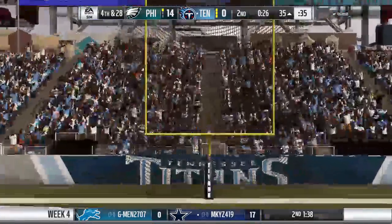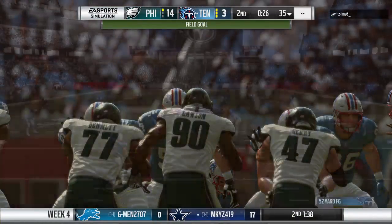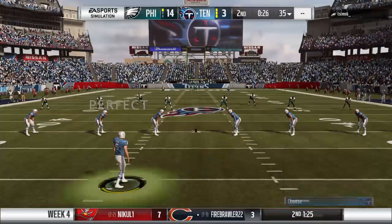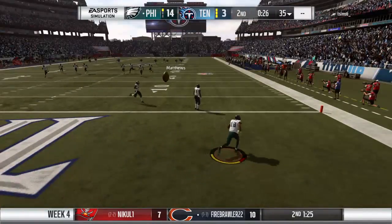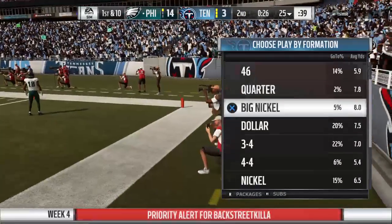And Succop will put this one right through, and they will get themselves on the board here at 14-3. So the 3 points here, they're still down, but they put somewhat of a dent into that lead going into the break. Anything helps when you're trying to chip away at a lead, but they do know that they're going to need a little bit better effort in the second half.